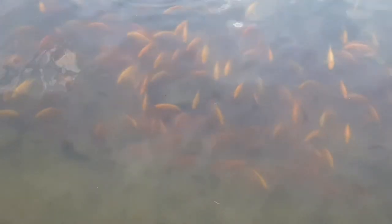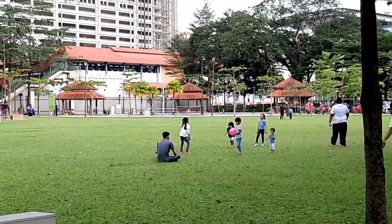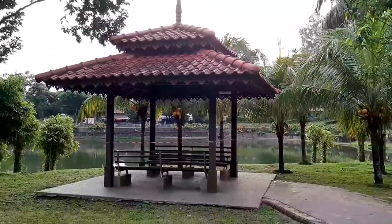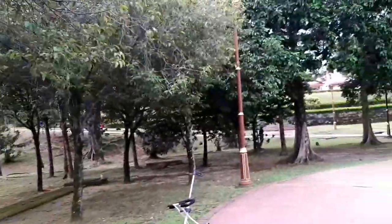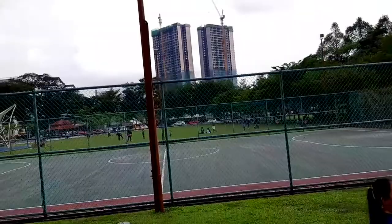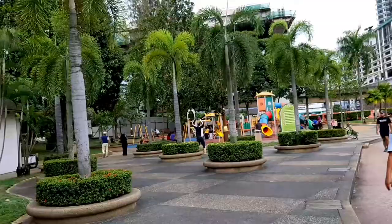Now it's my playing time. Can you see the small coconut trees over here? Aren't they beautiful? Here is the lawn tennis court. Here is the playing area.